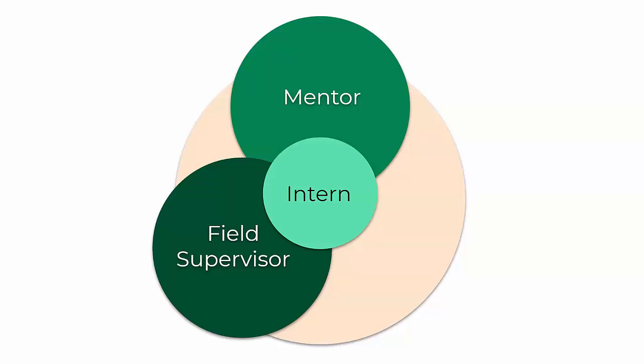Each of those visits will be preceded by a pre-conference between the field supervisor and intern to discuss the lesson that will be observed and clarify what sort of feedback the intern would like to receive. Following the observation, the field supervisor and intern will have a post-conference to discuss areas of reinforcement and refinement, to help set goals, and to ensure that the intern is working to develop quality teaching practices in the classroom.